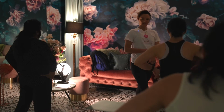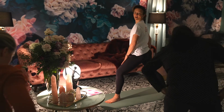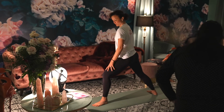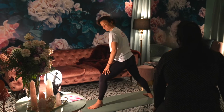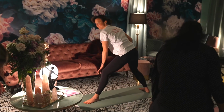And then breathing back to stillness. And for those that are pregnant, just to take the step not as wide, just for your pubic bone. And then we're going to bend through our left front knee, please, as we come into a warrior. So just for you ladies, have a look at your alignment. So you just want to have heel to arch alignment.